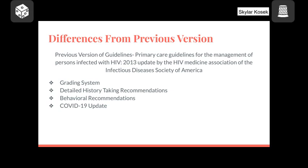I believe that the additions of the detailed history taking recommendations and behavioral recommendations in the COVID-19 update are very important features of the new guidelines, especially the behavioral recommendations. It's important to properly educate our patients on at risk behaviors when it comes to management of this disease.